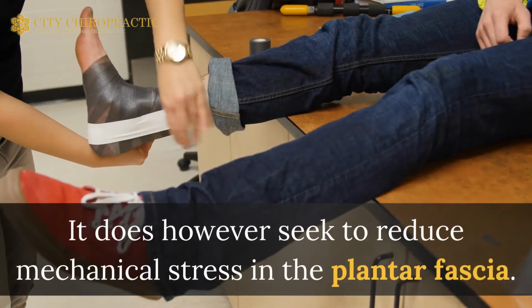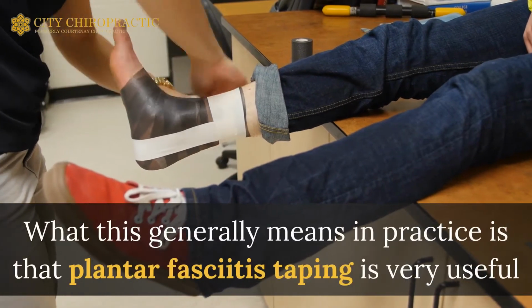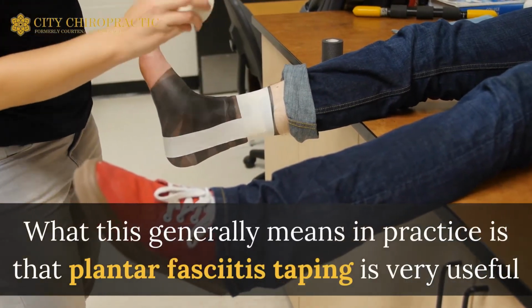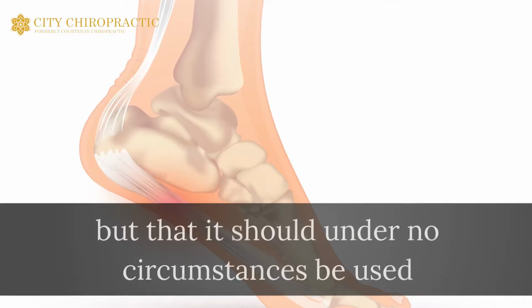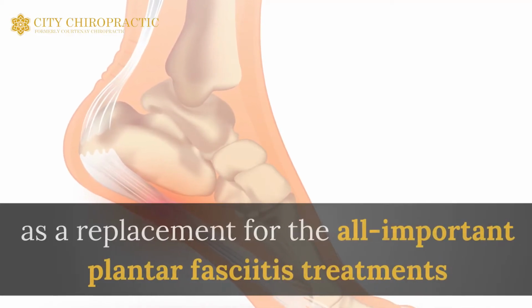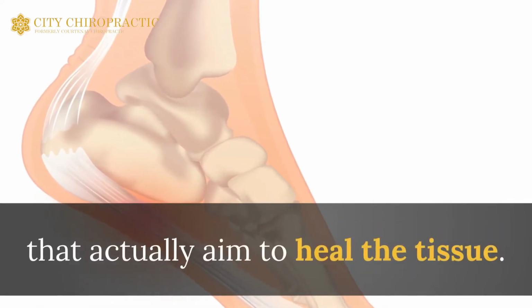Plantar fasciitis taping does not seek to break up scar tissue or to promote blood flow. It does, however, seek to reduce mechanical stress in the plantar fascia. What this generally means in practice is that plantar fasciitis taping is very useful for easing pain, especially in the short term, but that it should under no circumstances be used as a replacement for the all-important plantar fasciitis treatments that actually aim to heal the tissue.